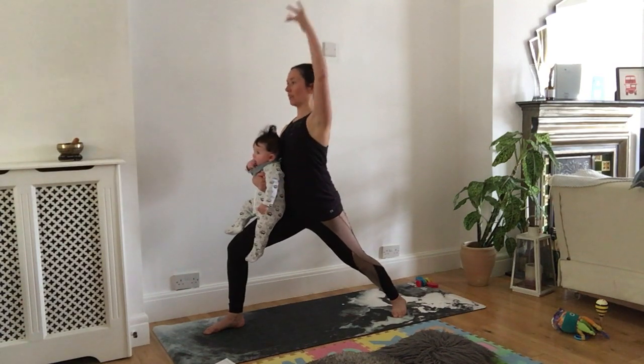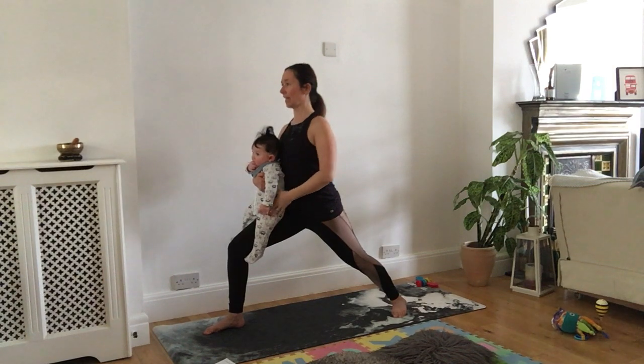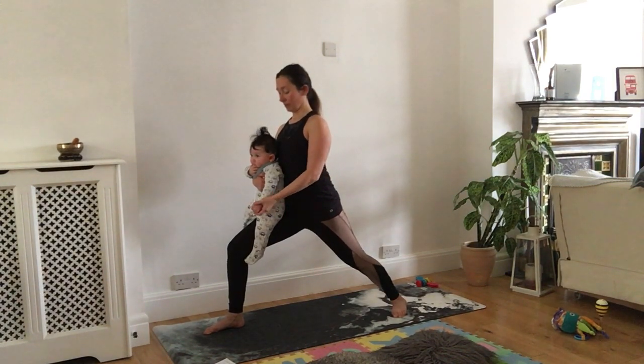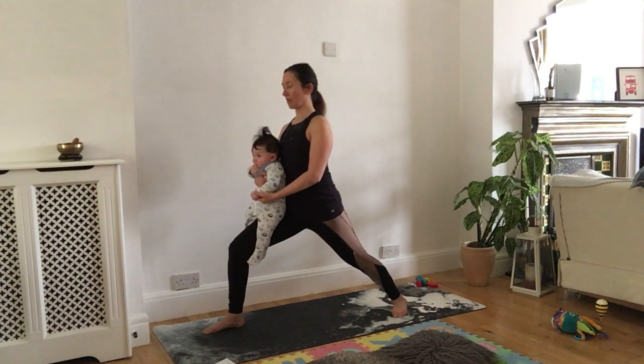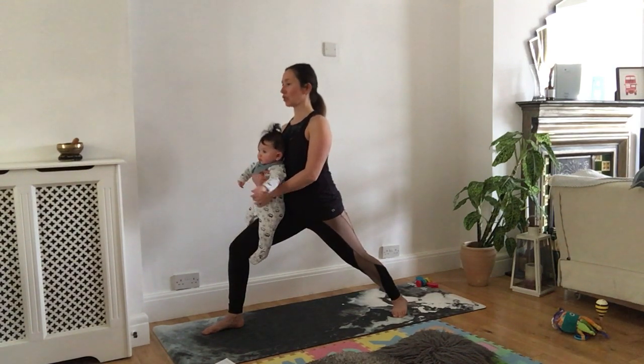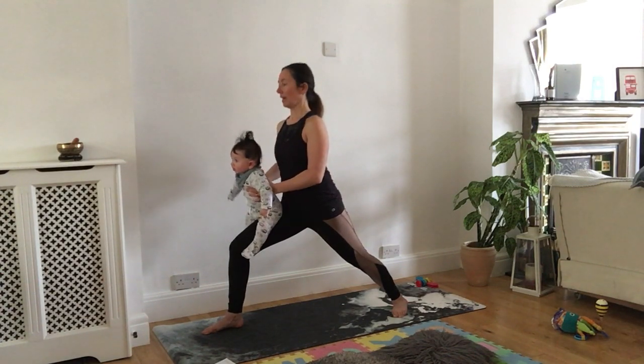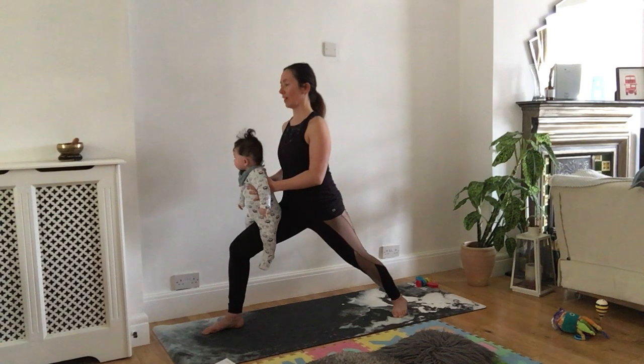Relax the shoulders down. If you haven't got baby in your arms, you can take the arms up into the air. Breathing here for 5. Breathing in for 4. Ground down through that front heel, through the big toe, through the back heel and the blade of the back foot. 2 more breaths. Breathing in. Final breath.